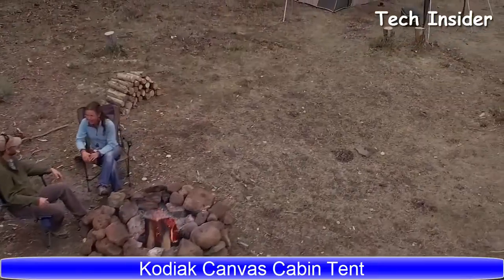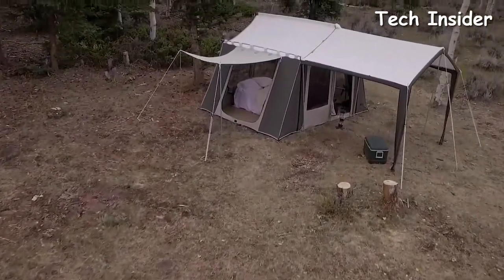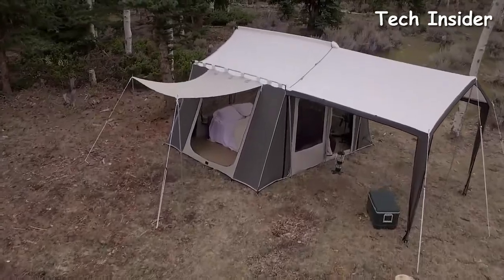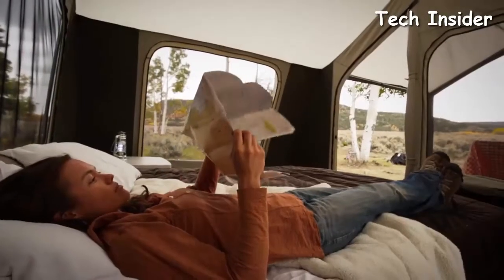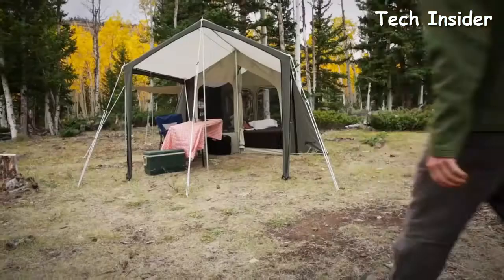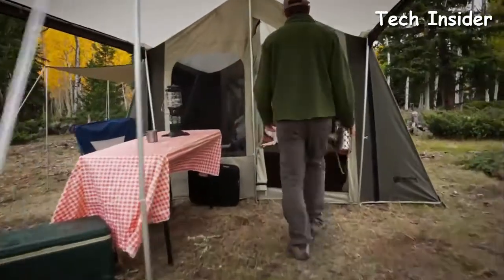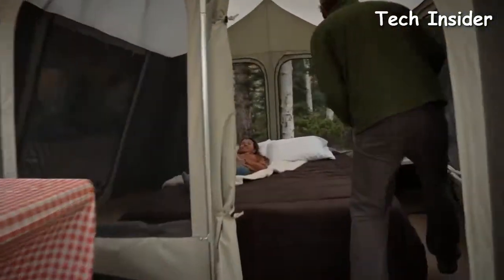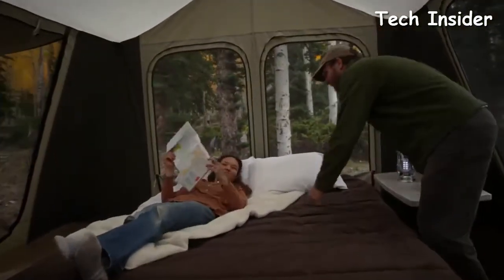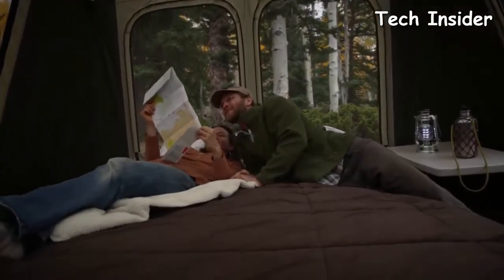Just because you're camping doesn't mean you have to rough it. Camp in comfort and style with a rugged cabin tent from Kodiak Canvas. Whether you're going to the campground with a family or hunting camp with your buddies, the Kodiak Canvas cabin tent is well suited for the occasion. These four-season tents are well constructed and designed for function and keeping you comfortable no matter the conditions, be it sun, rain, or snow.